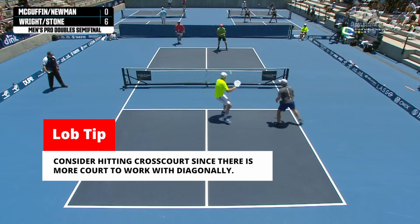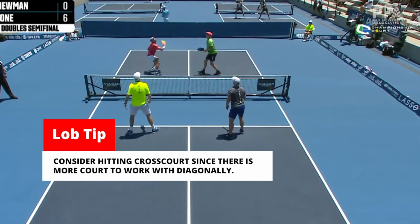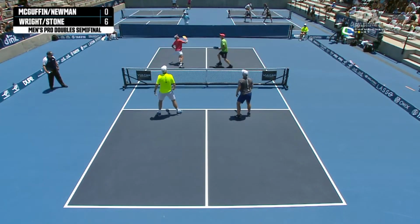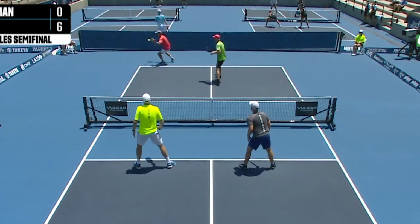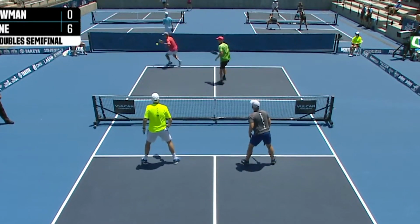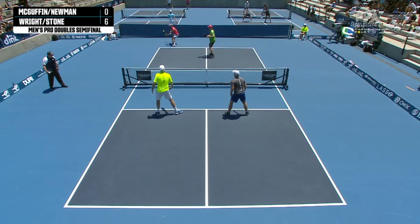You can see here that McGuffin is looking to take that ball out of the air as a backhand overhead, but then he realizes he's not going to be able to. He retreats, and notice how he chases down this ball. He doesn't run in a straight line at it because he knows it's going to be hard to hit it well. Instead, he takes kind of a little U shape toward it so he can hit his forehand.